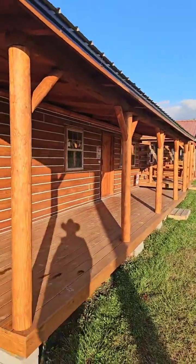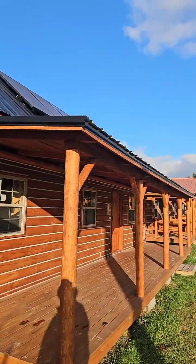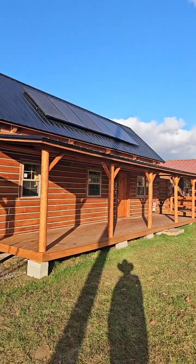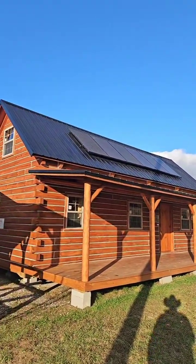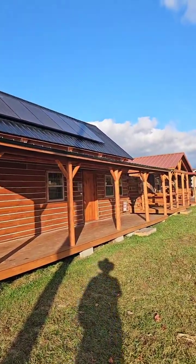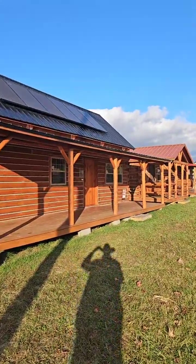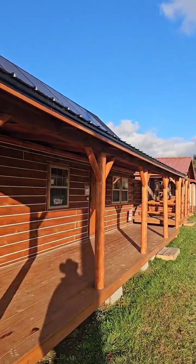All right, let's go, baby. Look at this. Look at them solar panels. Woo-wee. Man, that wind's about to take my cowboy hat. Hold on now. Don't get the old cabin cowboy's hat now. All right. Look at that beautiful thing, guys.